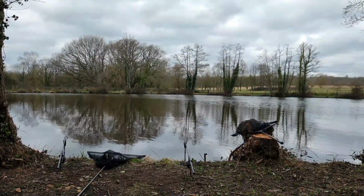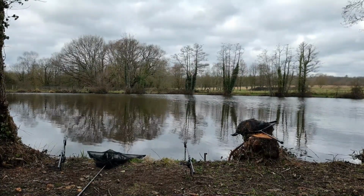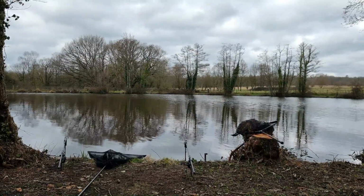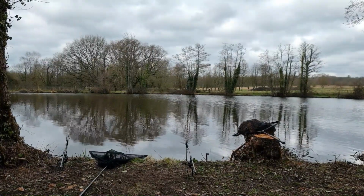I'm on the, it's a sort of east-northeast wind, so that's another good reason why I'm not over that side of the lake, and I'm also not flicking a bait across those far margins either at the moment, because I've seen absolutely nothing and it's probably really cold.